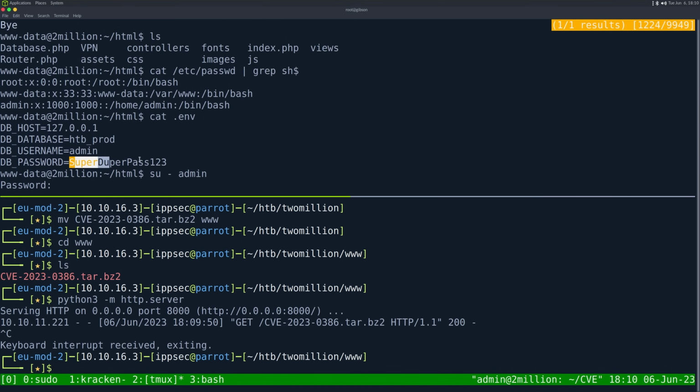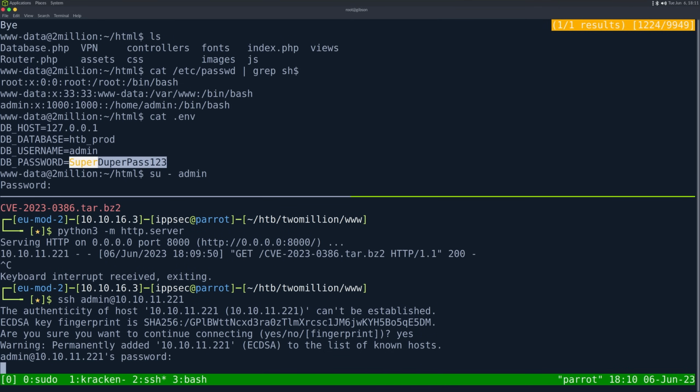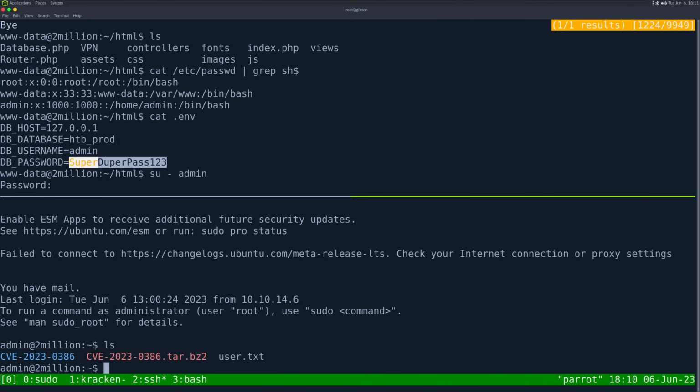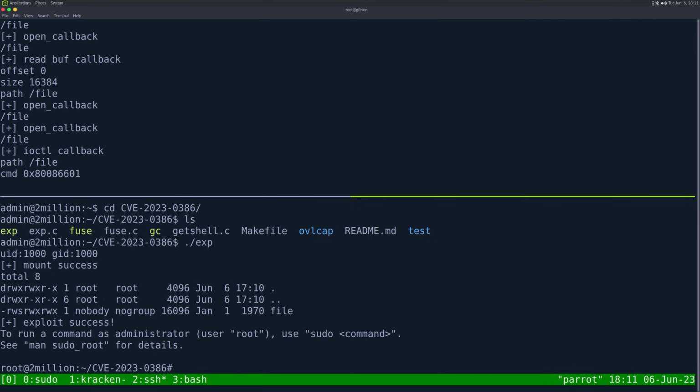Grab this password. sh_admin at 10.10.11.221. Yes. Paste in the password. cd, it's just cdcve /exploit. Run it.